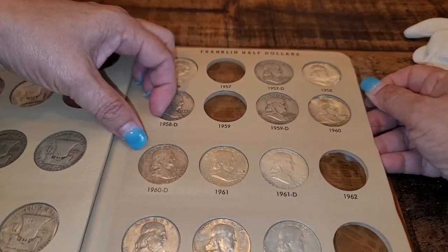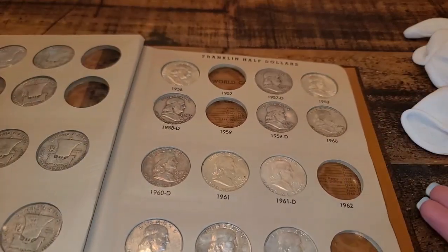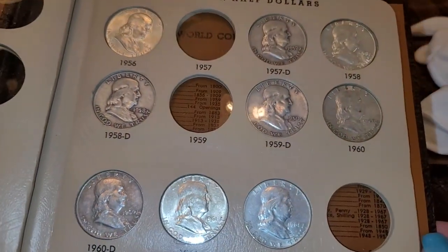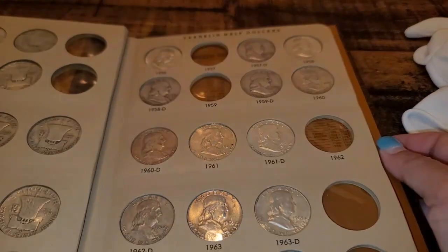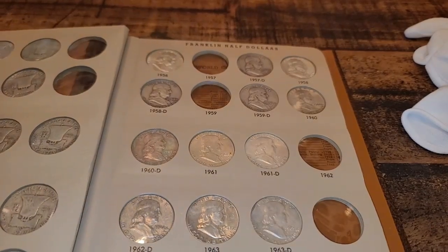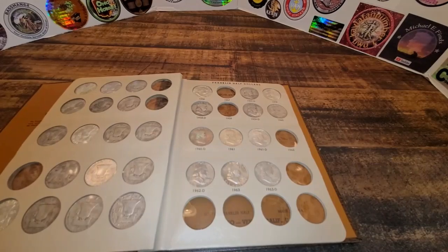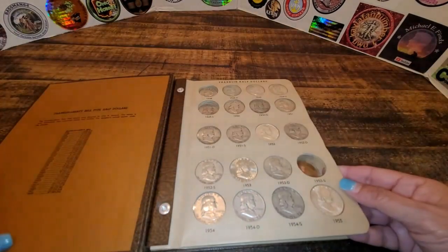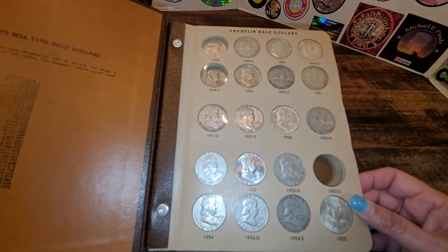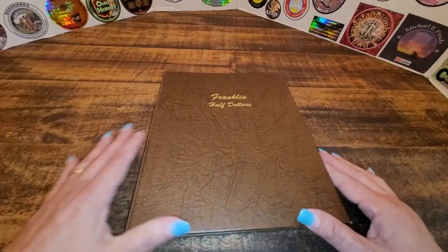As you can see, sometimes it'll slide out. There we go. So that looks really nice up there in the corner. So that is cool. So out of the 35 slots, we now have 29 of them filled. That is cool. So, whoops, I hate when that happens.